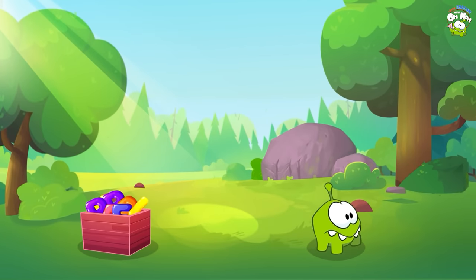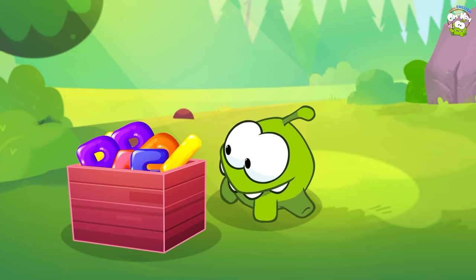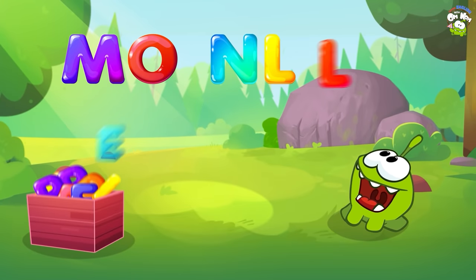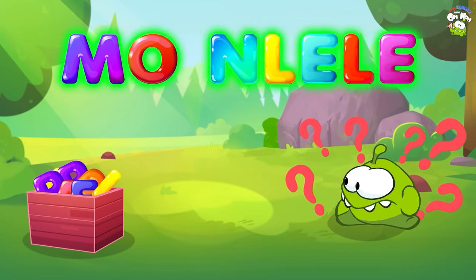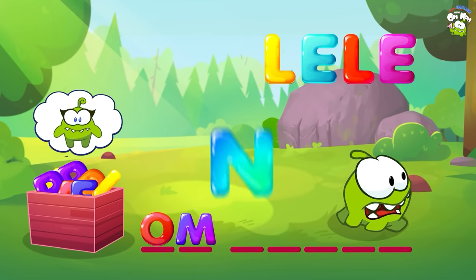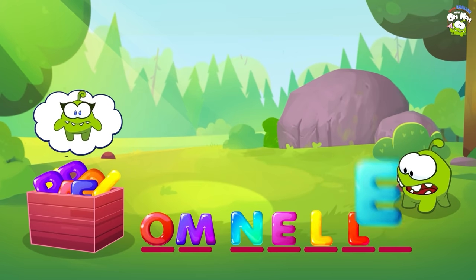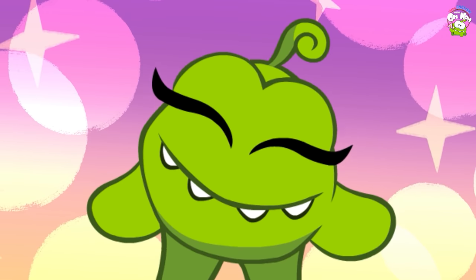Om Nom, there's some more alphabets. Huh? Are they going to come out again? Yep, here they come. Oh, what does that spell? That's a lot of letters. Oh, look, it's Om Nelle. O-M-N-E-L-L-E. Om Nelle. Woohoo! Hello, Om Nelle.